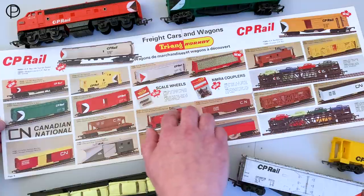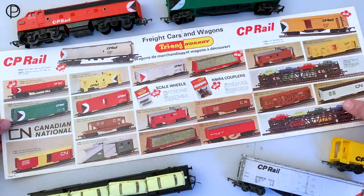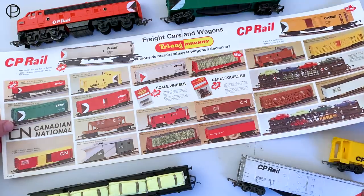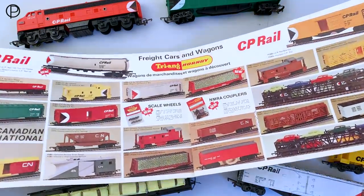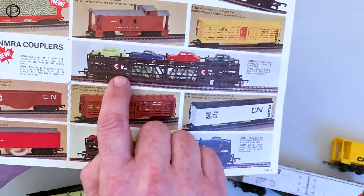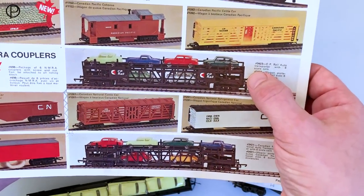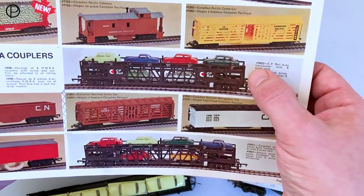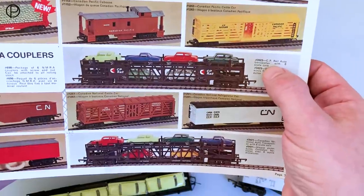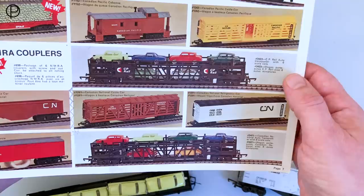And then we've got, which other one have we got here? We've got the car transporter. Let's see if we can lift that up a little closer. So there's two car transporters on this page. I've just pointed at the wrong one. So I think I've got the CP Rail one with these name boards on the side. And that was model number 3423. Rail auto transporter with six scale cars.